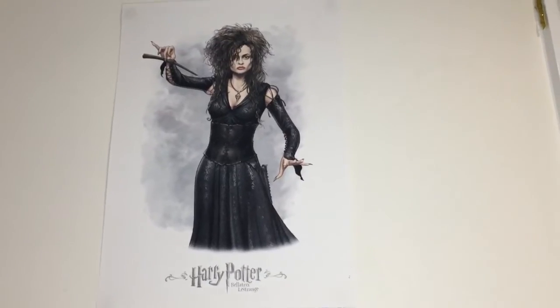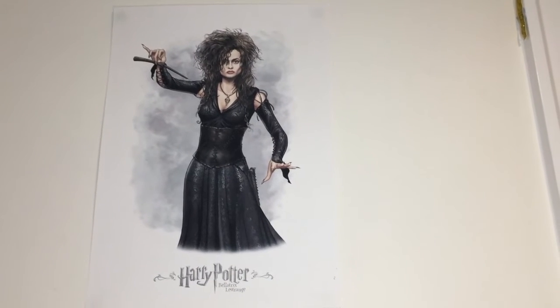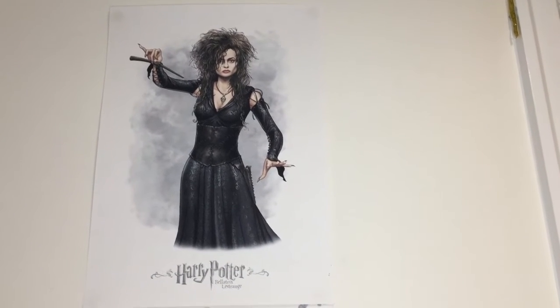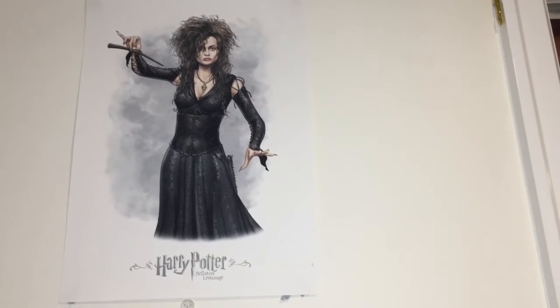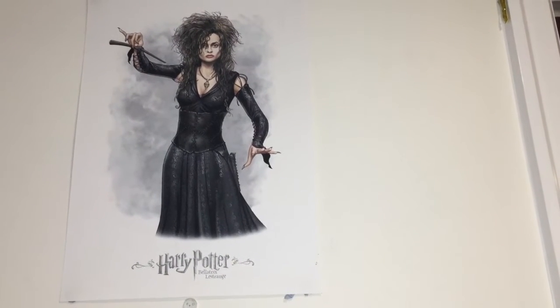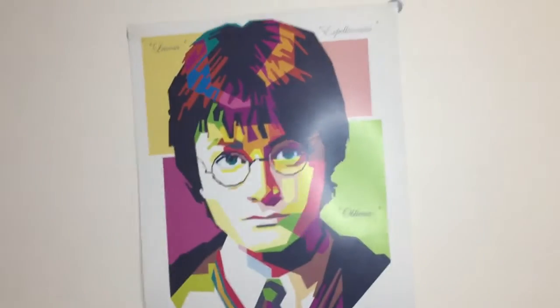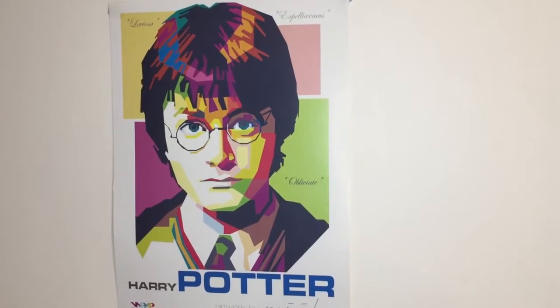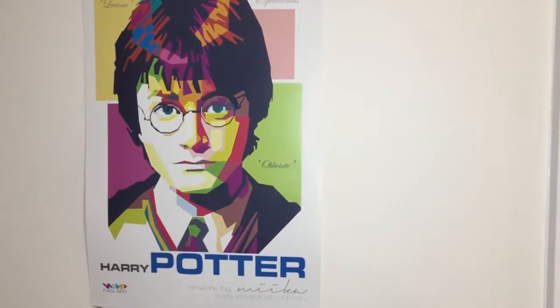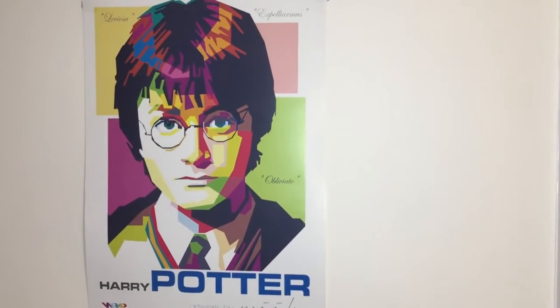Next, we have this poster. It's a Bellatrix poster. It's an artwork done by an artist. I got this from Comic-Con a few years ago. I think it was $20 or $30 for 3 of them. Then also from Comic-Con, I got this cool art print of Harry, and it's got some quotes that he has on it. It's like an art deco print. It's really, really cool. Again, that was like $20 for 3 of them.